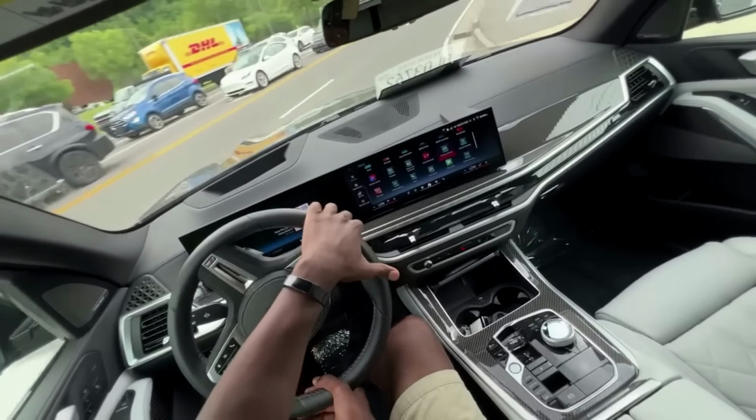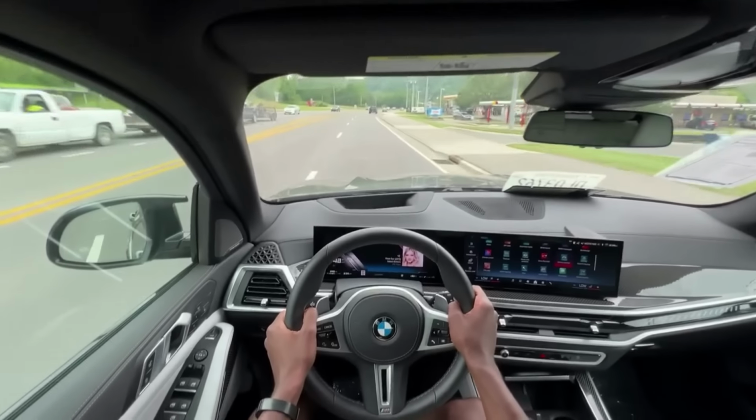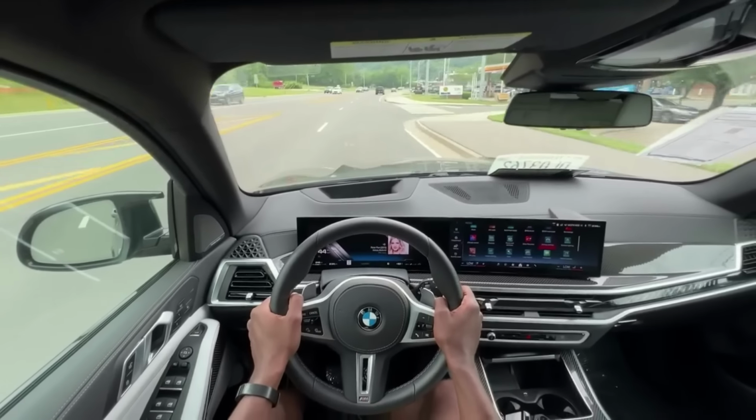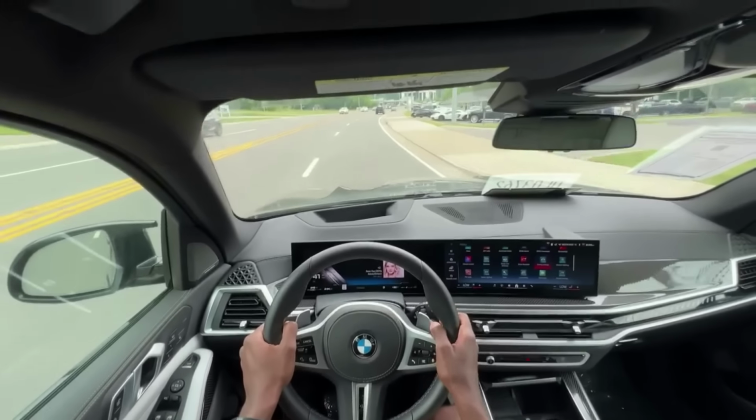But other than that, I mean, this is an incredible vehicle. Absolutely incredible. But with all that being said, this will bring me to the end of my review of this 2025 BMW X5 M60i.